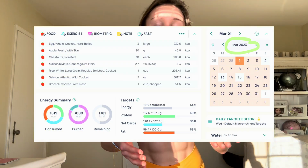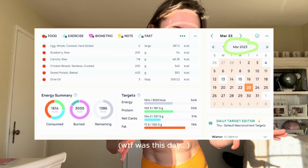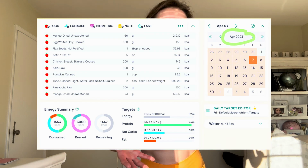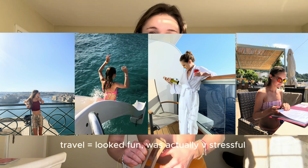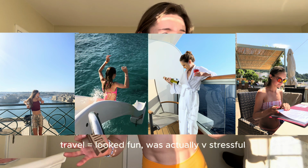3 years ago, I was 108 pounds and I was eating like 1,600 to 1,700 calories per day. I was super teeny. I was 108 pounds, but I was not eating very much at all. And I didn't have very much energy, and this made it really hard to literally just go out for dinner with my girlfriends, go travel, be adventurous, because I was just eating so little food. It was stressful and it wasn't fun.